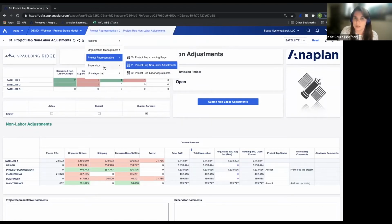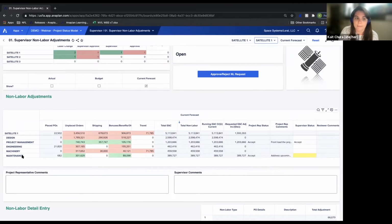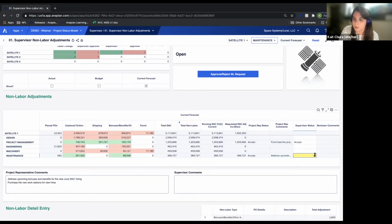If I were to go into a supervisor dashboard for non-labor adjustments, this is what they would see to tell them, hey, maintenance has actually submitted a request. If I were to click on this, rather than just hovering over here to see what this amount is, I'd actually be able to see the comments in here and either accept or reject any kind of change that needs to be made to the project. So rather than sending emails back and forth from one source to another, through a solution like this, different kinds of adjustments needed to address those variances they see in milestones can be directly modified, with communication being easily audited by anyone in the chain.